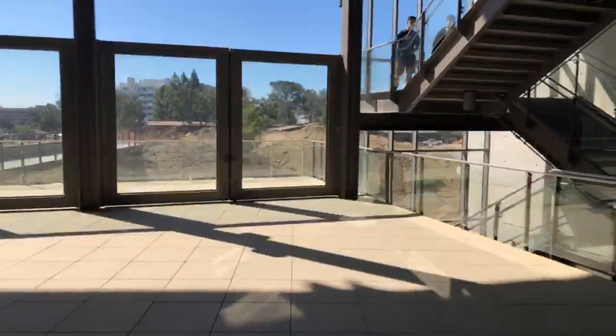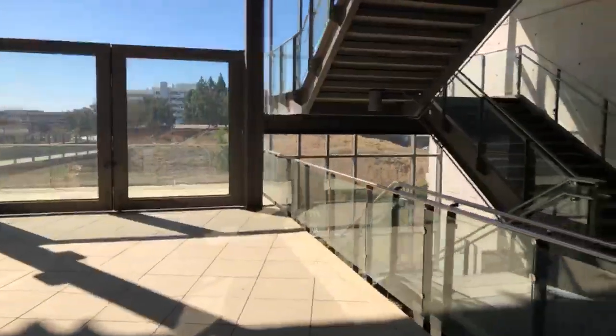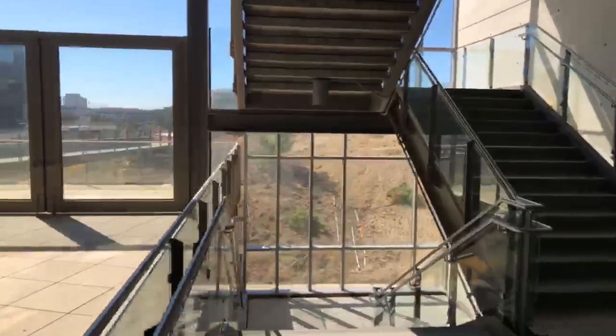So this is the undergrad orientation area. If you ever need to come in and talk to our undergrad advisors, this is where you would do it. It opens up onto this really nice little patio out here. Great place to do studying. It is a little bit noisy right now because we have a bunch of construction behind us.